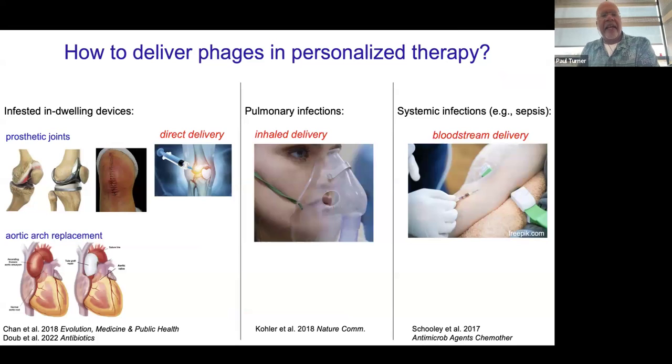So how we deliver these phages, I'll talk about as I finish up to give you some clinical evidence. It depends on where the infections are happening in the body. So we've looked at aortic arch replacement, as I mentioned, also plenty of prosthetic joints to deliver therapy to patients for which antibiotics are not working, and we use this technology in an emergency. I'll talk in a moment about inhaled delivery of phages directly to the lung to try and treat pulmonary infections. We have not been doing much with systemic infections of the human body, like sepsis, but there you might deliver phages directly to the bloodstream because you're trying to go after a bloodstream infection.